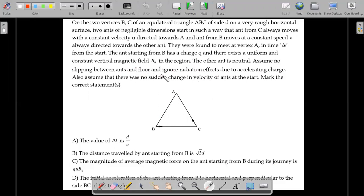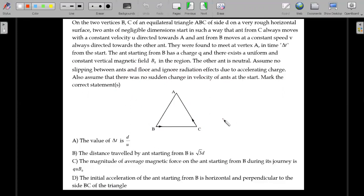Okay, that's a basic condition so that we keep the problem very simple. Also assume there is no sudden change in velocity of ants at the start. So this motion was very smooth. Just imagine the ant B was moving along a straight line and suddenly after reaching B, it will start curving its velocity, right? And C also was nicely moving in a steady manner. It's not that they were varying their velocity in a sudden manner. So using this understanding, you're supposed to mark the correct options that follow the question.